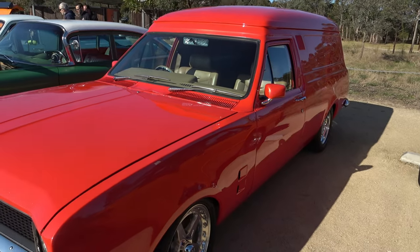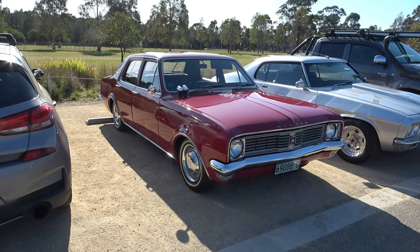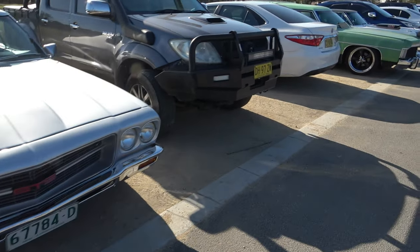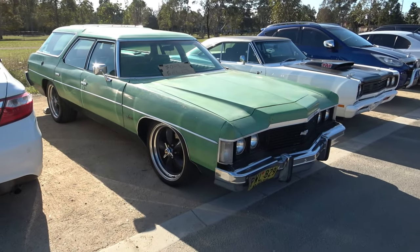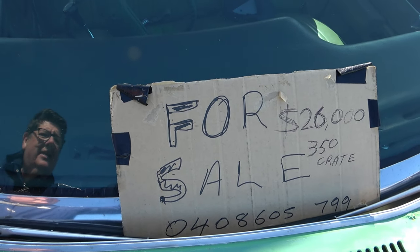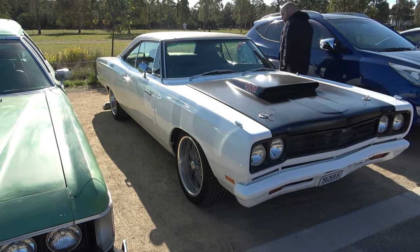Beautiful shine. Fully immaculate. And this XE in the orange, looking sweet as. Another immaculate Holden. Sweet. GTS Monaro, looking tough. And the wagon Chevy Impala, barn find. It's for sale actually, so if anybody is interested, there's the details. Should be able to get the number out of there. Of course, the Roadrunner. Looking tough.